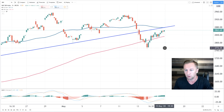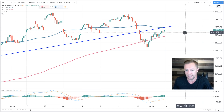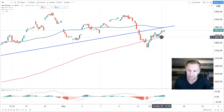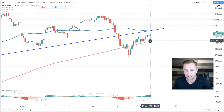I do think that we'll get the retest, but I'm unsure whether it's going to break through it or get rejected. Now, as you can see, the 200 period moving average, look at all those nice wicks every time it touched it. That means this 200 period moving average on the hourly time frame is definitely support. So keep that in mind. This is a strong support.